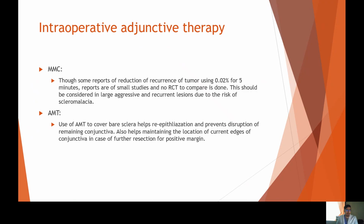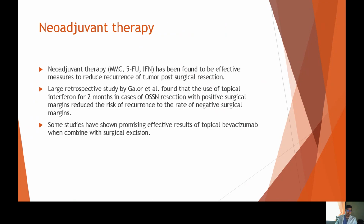Use of AMT to cover bare sclera helps re-epithelialization and prevents disruption of the remaining conjunctiva. It also helps maintain the location of the current edges of the conjunctiva in case of further resection for a positive margin. Instead of leaving it open, we cover it with the AMT, which helps you always recognize where the margin is, and it covers the bare sclera.